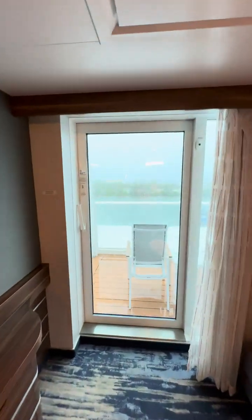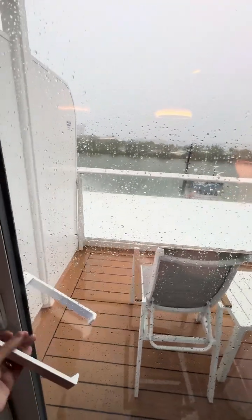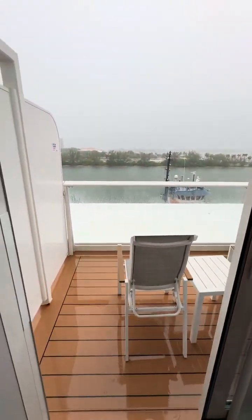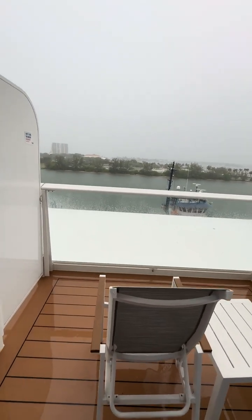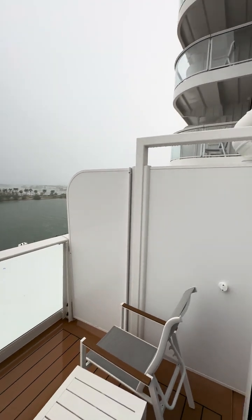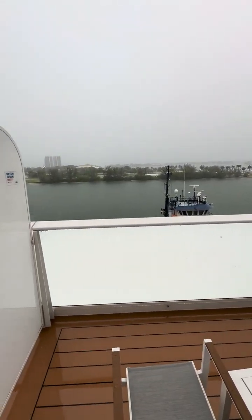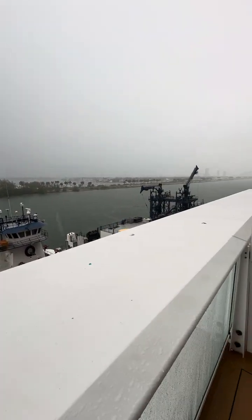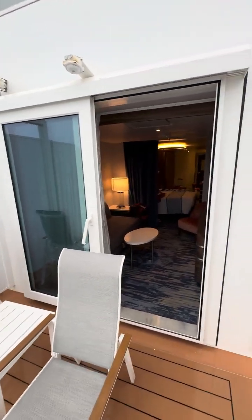Now, this is the balcony view. Room 9428 on the Carnival Celebration. It's a bit rainy this morning, but this is the view. It's not the best weather today in Miami, but this is what it looks like, the view from this balcony. Got plenty of space, very nice balcony. It's raining at the moment, they're refueling, but this is the view. South Florida. I'm headed back inside because it is raining at the moment.